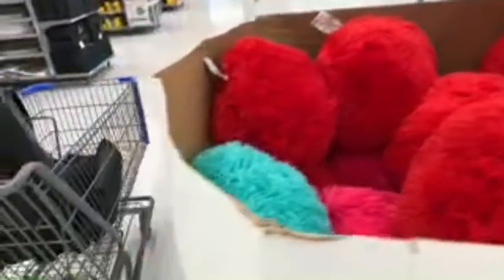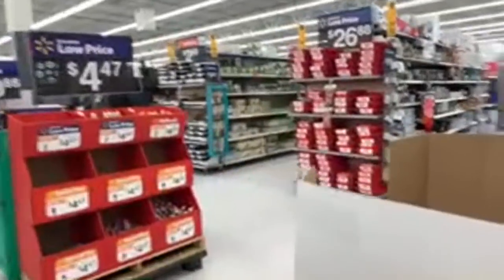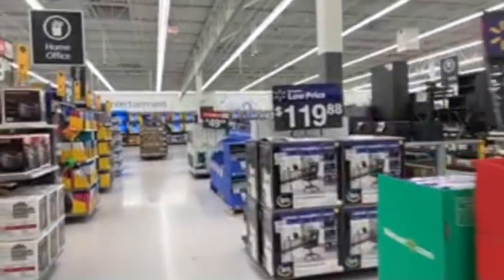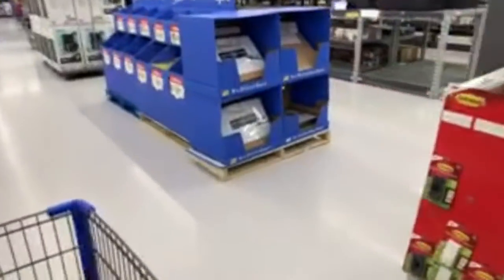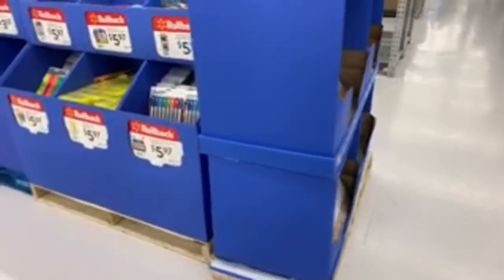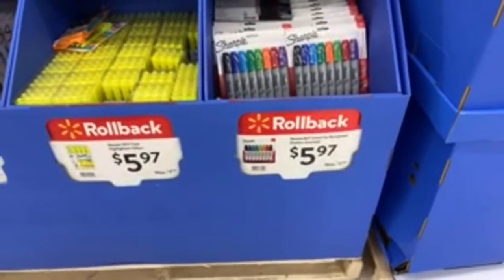Blue, green, pink. And then, are those more of the cabinets? Okay, more of the cabinets down there. What are all these things on rollback? A whole bunch of Sharpie, Papermate, and Expos on rollback.